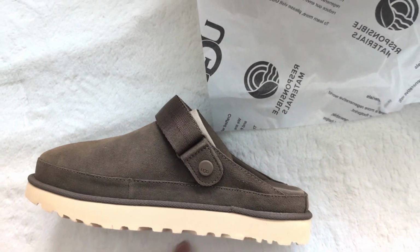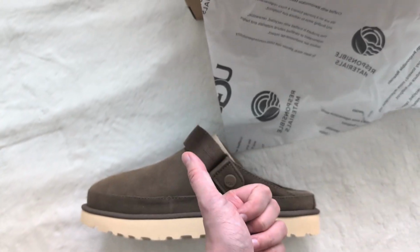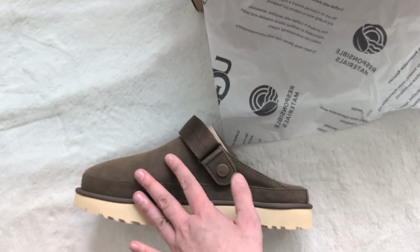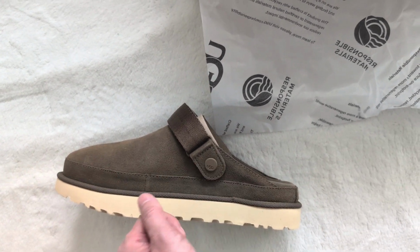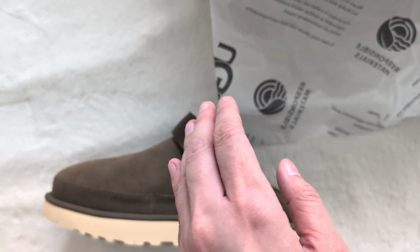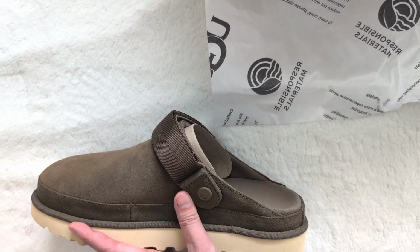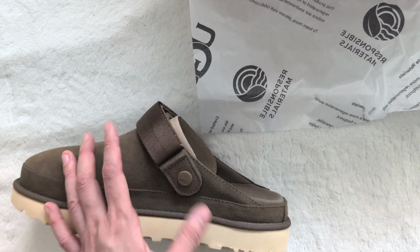A 9 was too big. But for these Goldenstars, now I'm a 9, and so I bought the 9, the 9.5, and the 10 to try. And the 9 was way too small, no question about it. Those had to go back. Then I tried the 9.5, and those are okay if I plan on wearing them barefoot, but I'm planning on wearing them with socks, I think, when it gets cooler. So the 10 were perfect.